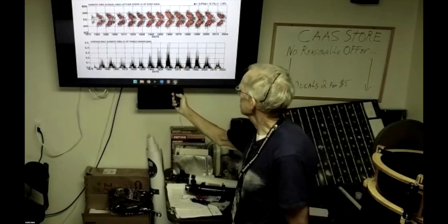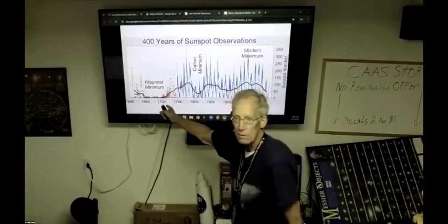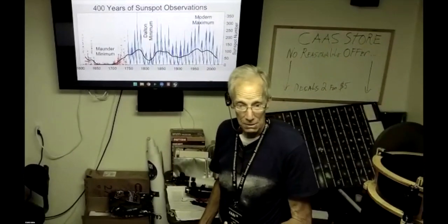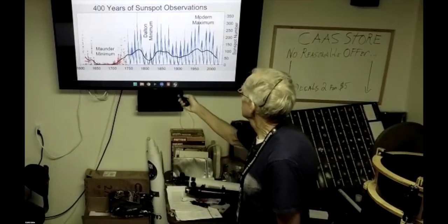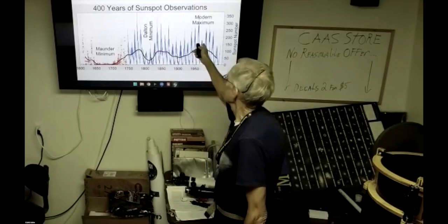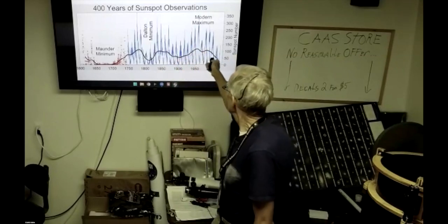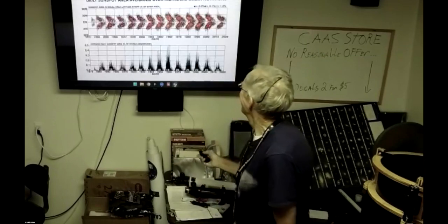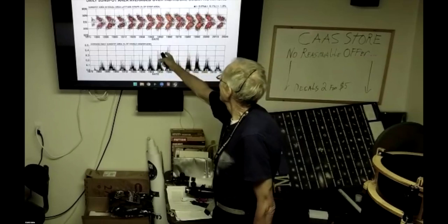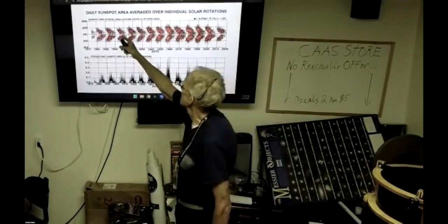I'm going to go back one slide just to show you. Here there were almost no sunspots for 50, 75 years. And that was the Little Ice Age. It was so cold that everything was freezing. And then you have this modern maximum. We've been in a period where the sun's been pretty warm and everything's been pretty nice. And you can see on both of these charts, here's where they're located in the sun.